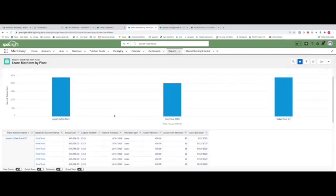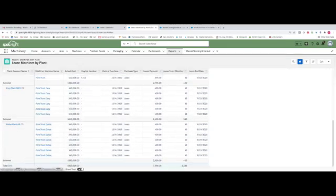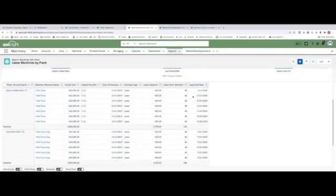So here I can drill down, I can see here's my Austin coffee plant, I have Cary, and I have Dallas, a couple of plants that I created. And I can see all these fork trucks, right? And I can see where they're located, I can see what they're costing me, and I can also see when the lease date was up. So these are all 5-year leases, and I have some of these that have already expired.